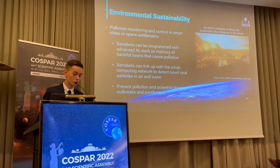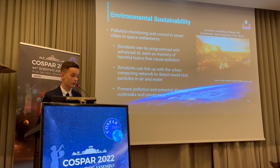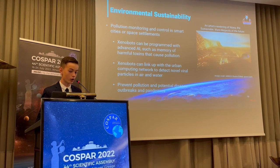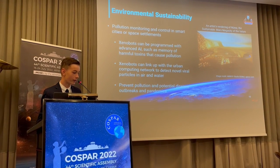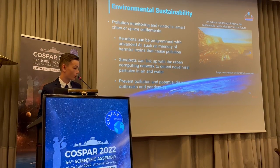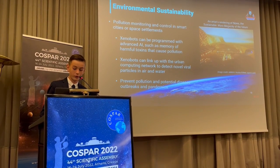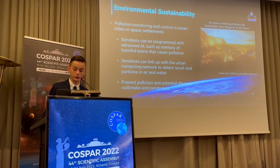So another application that Xenobots can have in outer space is the ability to detect and prevent exposure to any harmful things in the environment. So as we look to colonize other planets, we need to protect our new environment. So for example, this is a rendered image of a future Martian city.